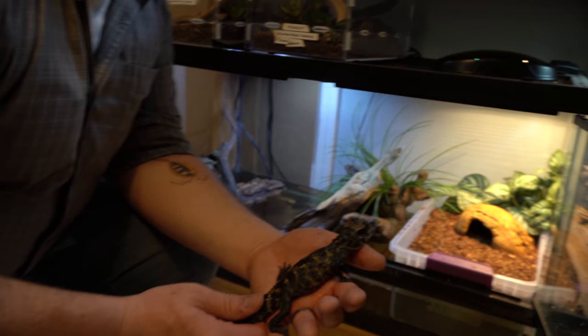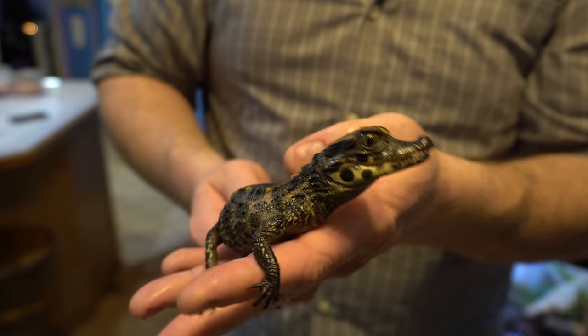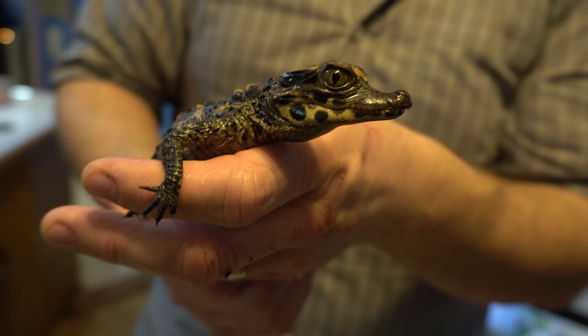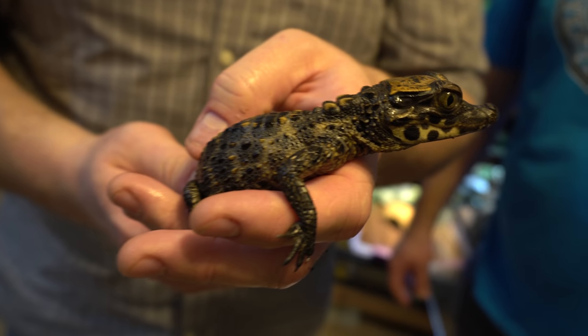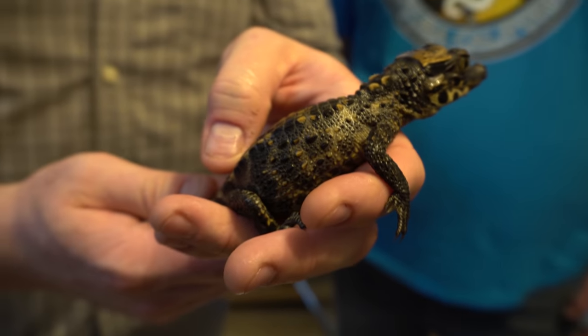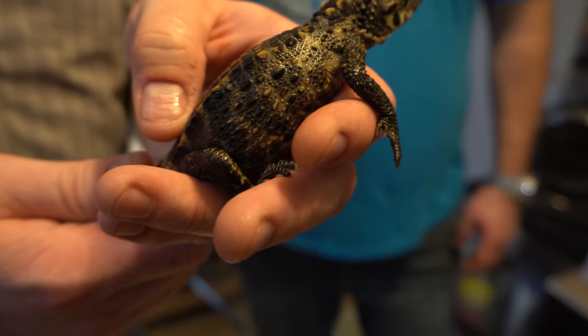Can we get that in the light a little better? Because I really want to show it to people. Oh, wow. There you go. Yeah, these guys are just super neat. It's a tiny, tiny crocodile. I want to say snout-vent, they only get like 2.5 feet. And that is him.